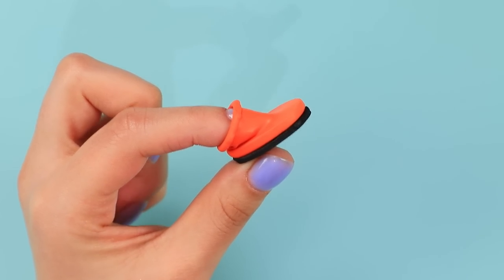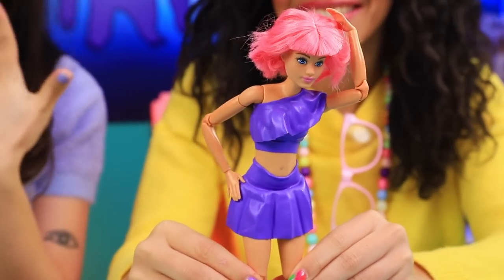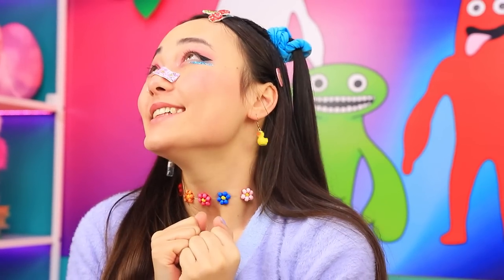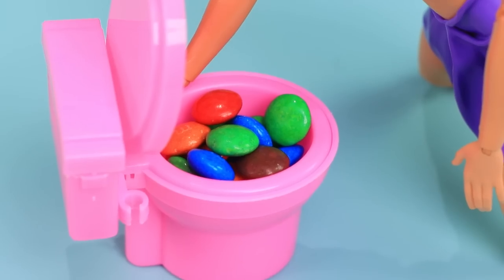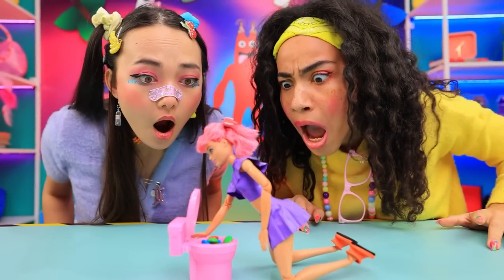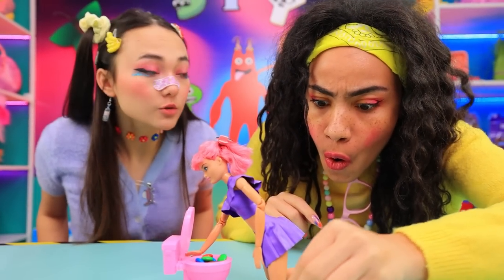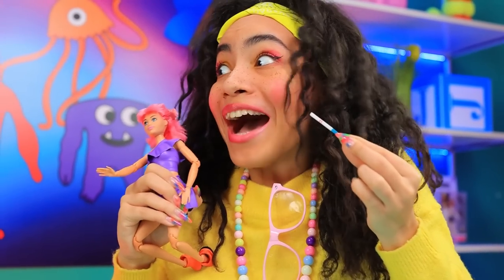They are beautiful and comfortable. You can wear them even every season. Here are your shoes, Cinderella. Any doll would envy such a stylish look. We did a good job. Oh, Barbie, honey, did you eat something bad? It seems that the problem is not food poisoning. Mia, I think I know what happened. Well, what? Our doll is having a baby!